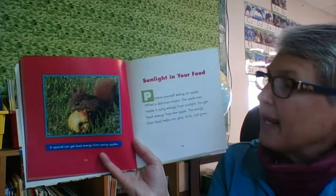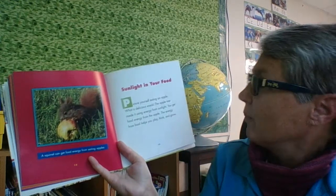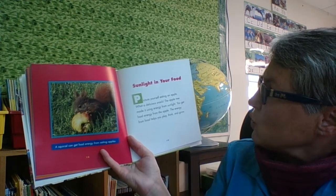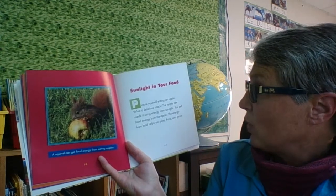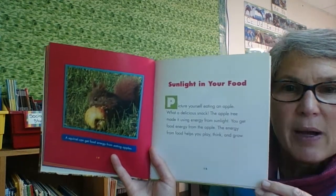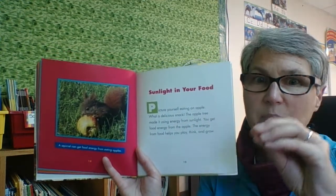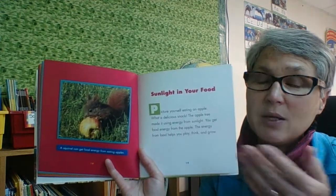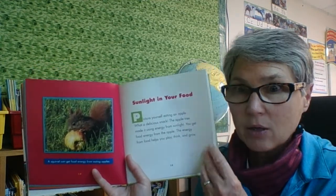Picture yourself eating an apple. Hey, we like eating apples. We've seen them in the apple plants. What a delicious snack. The apple tree made it using energy from sunlight. You get food energy from the apple. The energy from food helps you play, think, and grow. We know about that from the food chain when we saw that it all starts with the sun, then goes to a plant, and then goes to an animal. And then we eat the animal, maybe we eat the plant. Depends if we're a herbivore or a carnivore or an omnivore. So many vores.